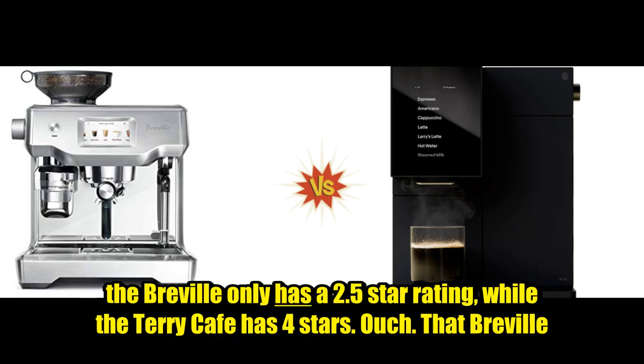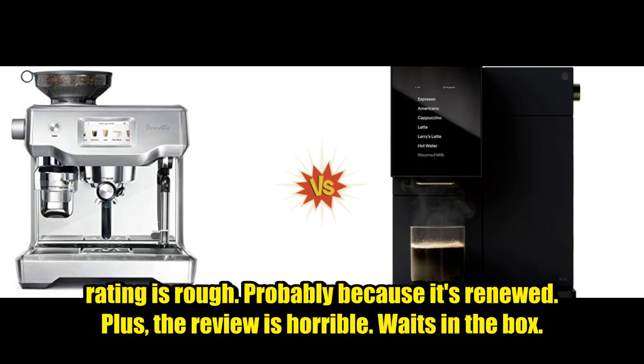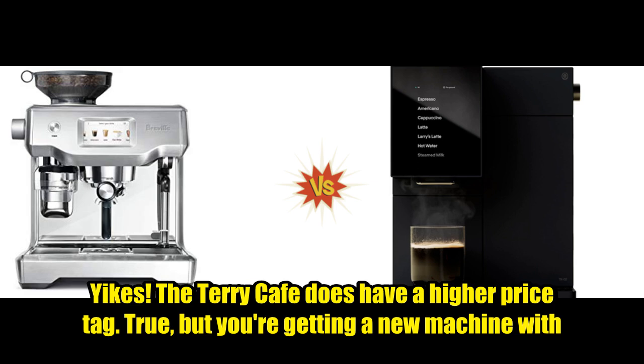And the Breville only has a 2.5-star rating, while the Terra Kaffe has 4 stars. Ouch, that Breville rating is rough. Probably because it's renewed. Plus, the review is horrible. Waits in the box. Yikes! The Terra Kaffe does have a higher price tag.